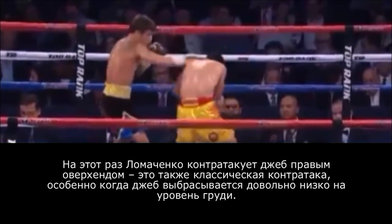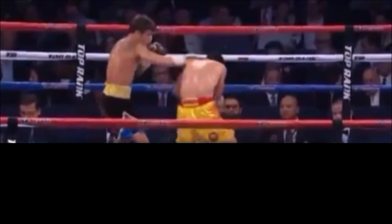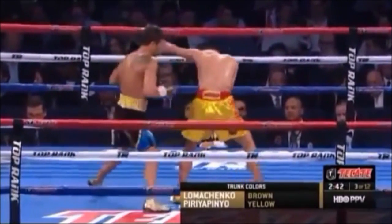This time Lomachenko counters over the jab with an overhand right. This is a very typical counter for the jab, especially when the jab is low or around chest high. Lomachenko once again shows his counterpunching abilities with this overhand right. Beautiful to watch.